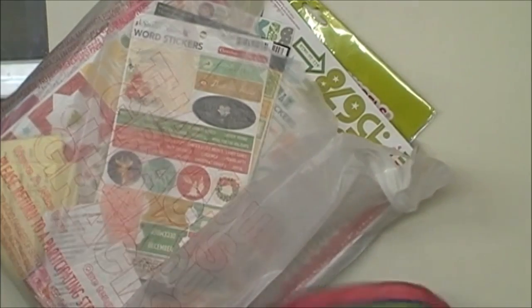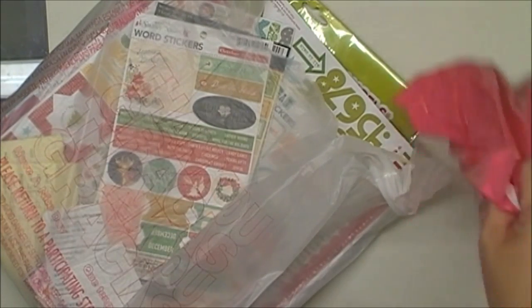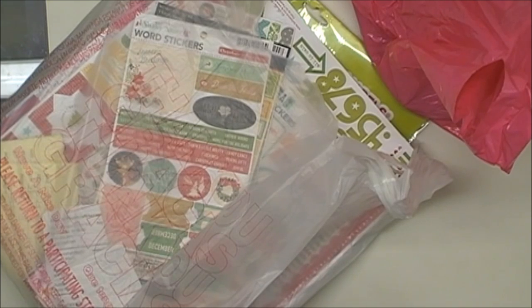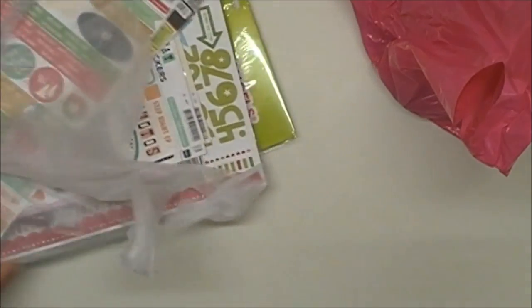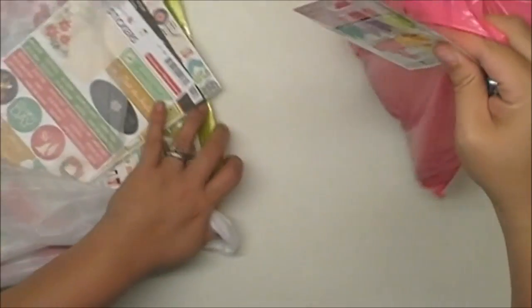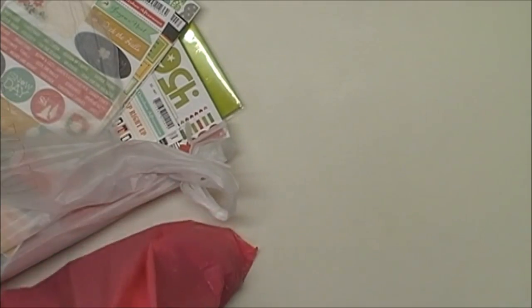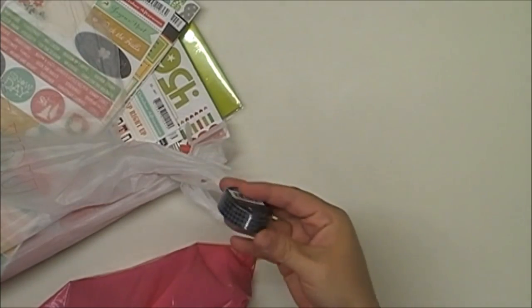Then, I just kind of threw everything in one bag. Nothing is separated by store. It was hard to keep everything separated, and sometimes I didn't get a bag, so let me just show you the stuff, and then if you need me to, I could check, because obviously they have online stores too.